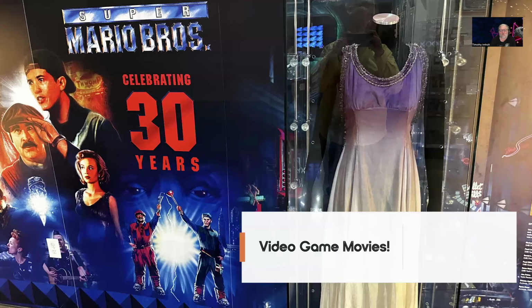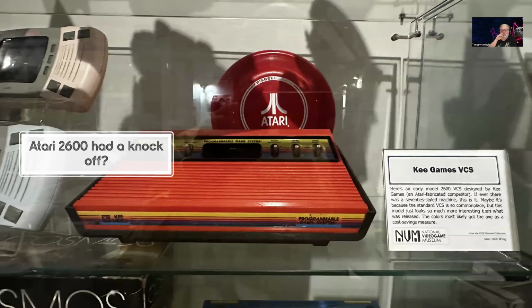I would give it a good home. I didn't know this. Atari 2600 had a knockoff apparently done by this group called Key Games.